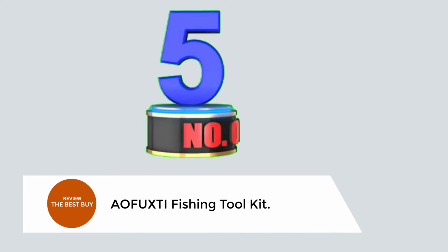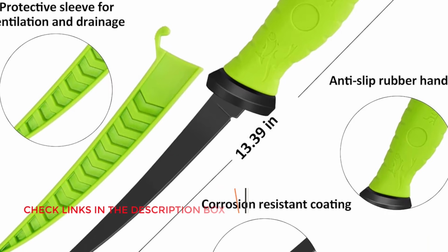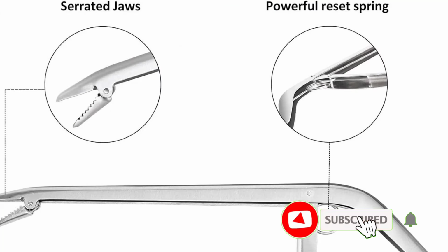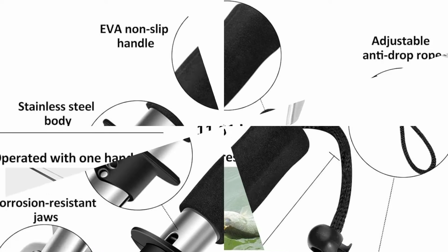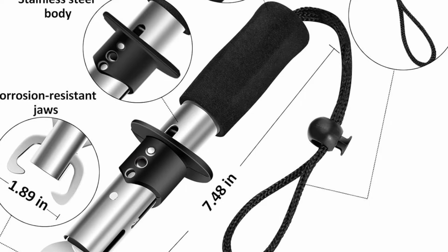Number 5. AOFUXTI Fishing Tool Kit. Introducing the AOFUXTI Fishing Tool Kit, a versatile set designed to enhance your fishing experience. Crafted from sturdy stainless steel, the multifunctional fishing pliers feature a rubber non-slip handle for comfortable one-hand operation, perfect for saltwater use. The spring-loaded fish lip clip ensures a strong grip on big fish, while the unique hook remover allows for easy release without harming the fish.